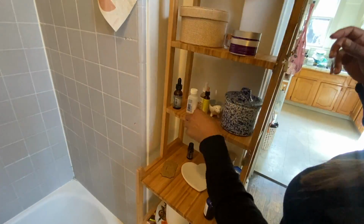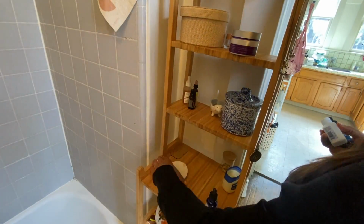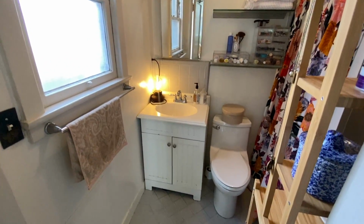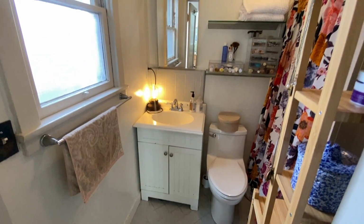So the bathroom, I'd say took less than 10 minutes. Everything has a home. And so again, it's very quick and easy to get this room in tip-top shape.